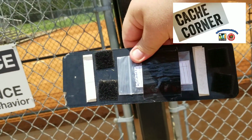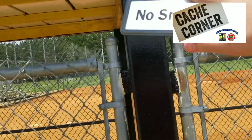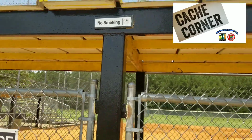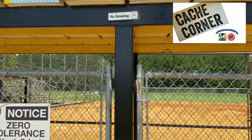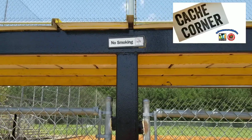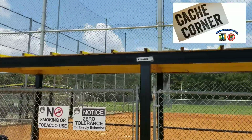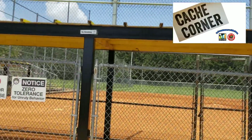So there's the logbook right there. It's attached by a few Velcro pieces. And a few Velcro pieces is there as well. So, alright, that's what I was talking about earlier in the video about going to a local hardware store or Home Depot or Lowe's and just getting a couple things that cost a few bucks, and you can make a simple cache a great cache. And it doesn't stand out too bad right here because there is a no smoking sign there. There isn't one on that one as well, but it sort of fits in with the area. So that's where making a simple cache can make a great cache.